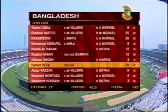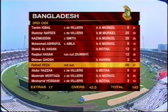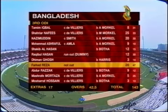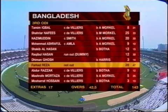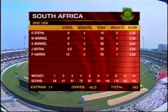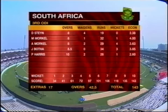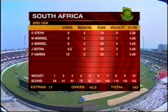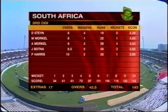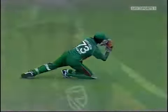So for the 3rd time this series, Bangladesh were bowled out, having decided to bat first. Early wickets were again the problem, and the middle order failed to dig in as required. 3 batsmen reached 20, but none were able to get the big score the team needed. The South African bowlers were all economical, but it was Willowmoore and the off-spinner Johan Botha who did most of the damage. They finished with career-best ODI figures of 4 for 29 and 3 for 34 respectively. 144 the target then for the visitors.